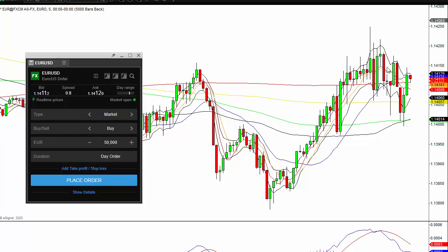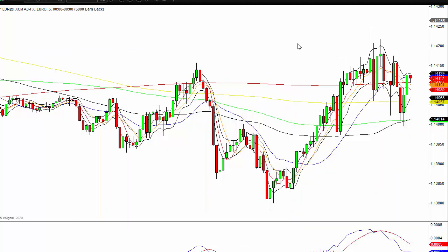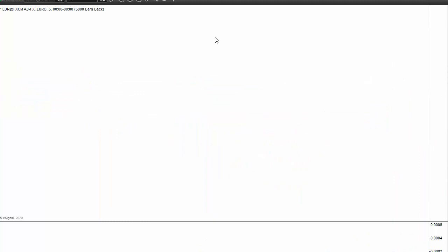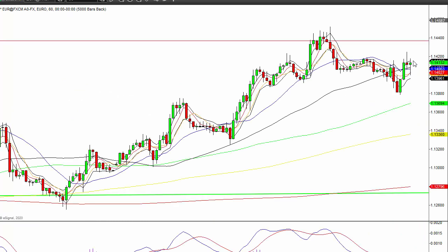Okay, just back here, and this is the 5-minute chart of the euro. It's been a pretty slow day today. Just take that order ticket off for a minute. We didn't really get anything out of the ECB. I wasn't expecting much, but you never know.